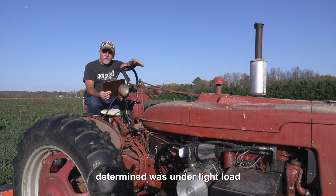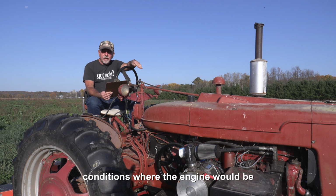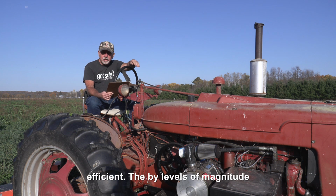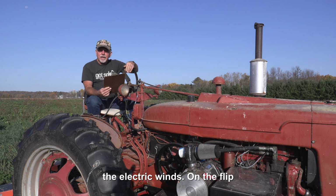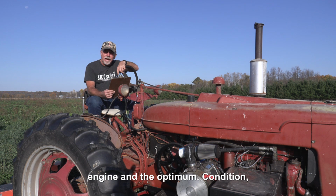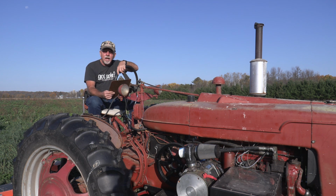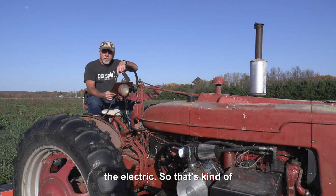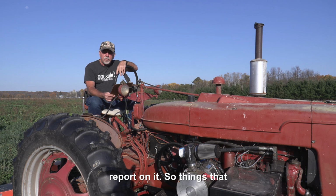The early strategy I determined was that under light load conditions, where the engine would be very inefficient, the electric motor is going to be extremely efficient. By orders of magnitude, the electric wins. On the flip side, under heavy load conditions where we're getting the engine into the optimum condition, the gas engine exceeds the electric. So that's the early takeaway. I'm going to have more when I do the final report on it.